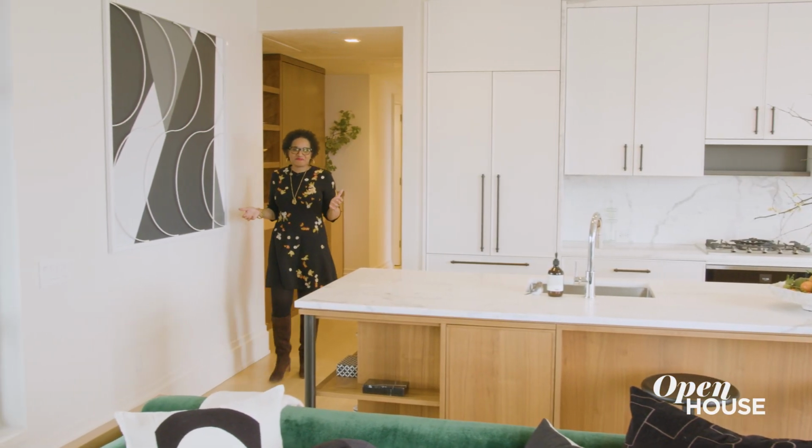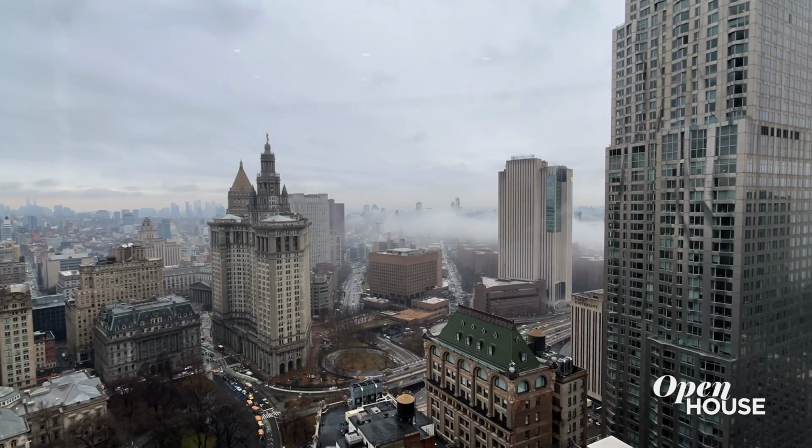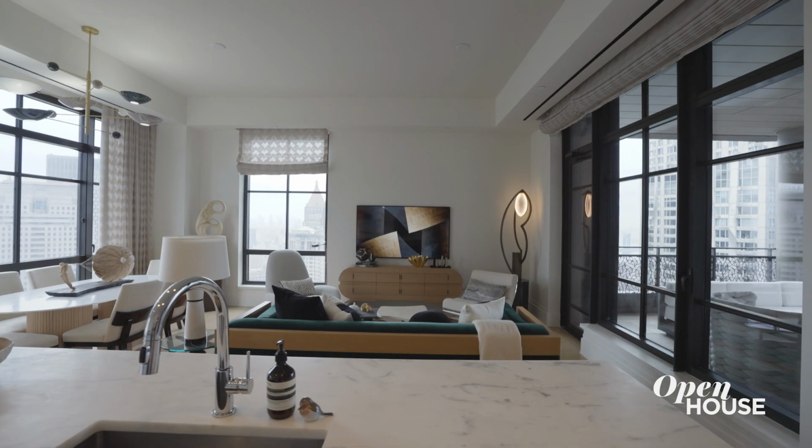Now stepping into the main living space, it truly takes your breath away. I mean, how could it not? Just look at these views. What did I tell you? And with views that incorporate both old New York and 21st century New York, I knew the design had to be urbane, sophisticated, and modern.